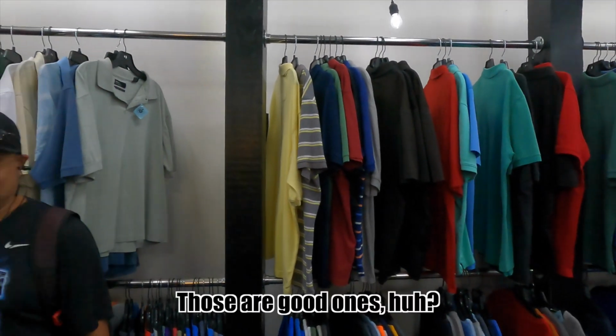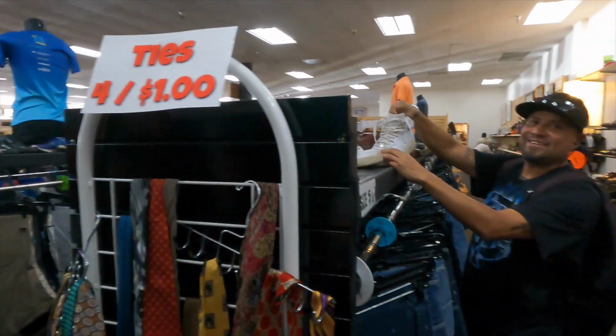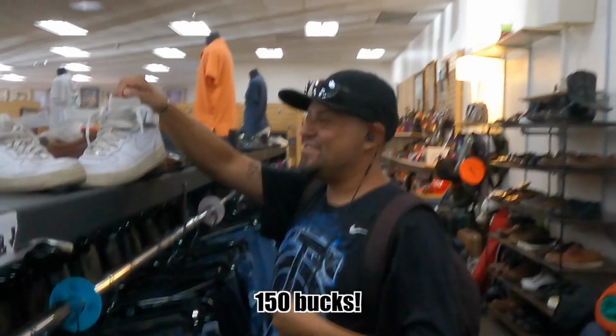These ones, yeah. They're not bad. Yeah, I gotta fix the toes. You put that sole thing in there, and then you wet them and let them dry on that, and it'll take out the creases. Okay, I'll try it out, thanks. That one guy that cleans up the shoes? Yeah, I just saved myself 150 bucks.